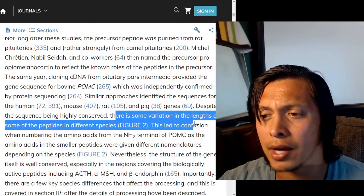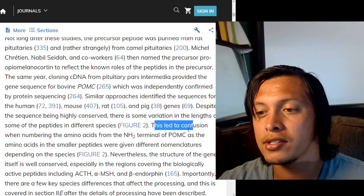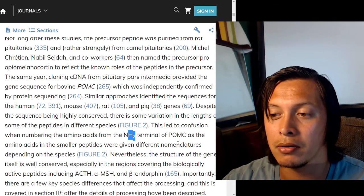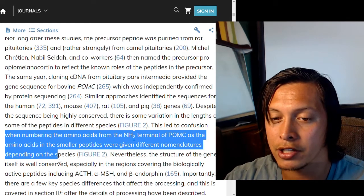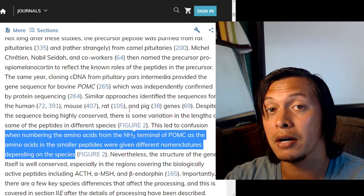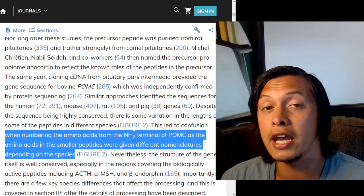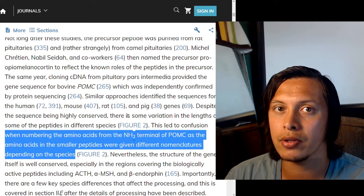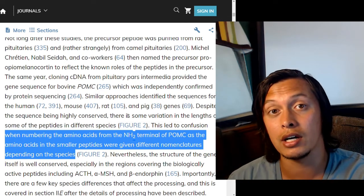So there is some variation in the lengths of some of the peptides in different species. So this led to confusion when numbering the amino acids from the N-terminal of POMC, as the amino acids in the smaller peptides were given different nomenclatures depending on the species. So this is one problem with aligning sequences sometimes, is sometimes there are insertions and deletions in genes when you go between species. And so a lot of times we like to number the amino acid sequences so that it becomes easy to align them together.